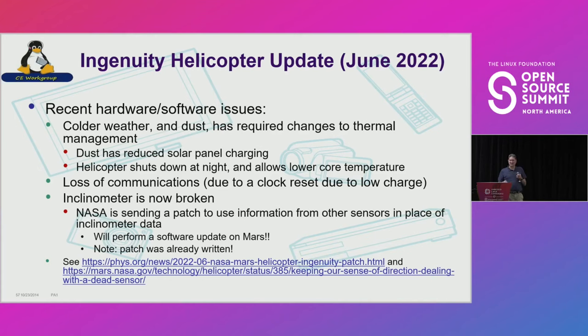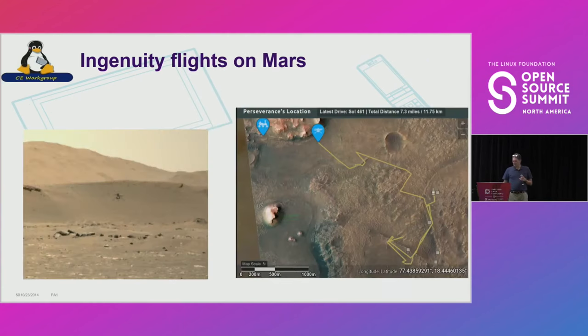I think they have yet to submit it, but they're going to do a live update, right? They're going to update in the field on Mars. That's pretty cool. NASA knew this was going to happen, or they figured it would happen, so they had prepared and tested a patch months ahead of time. The patch that they're sending is actually several months old, but that just shows you how cool NASA guys are. Guys and gals.